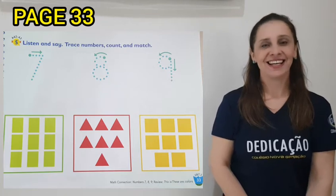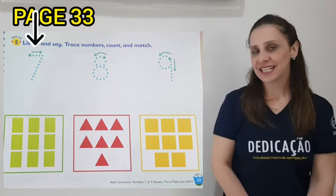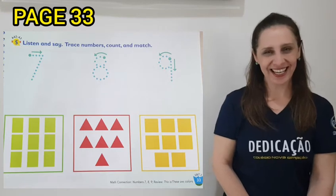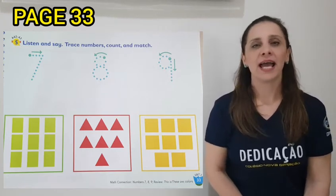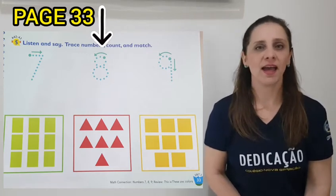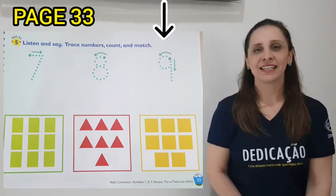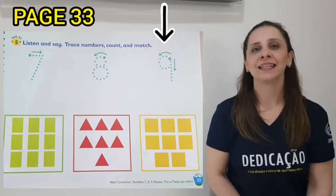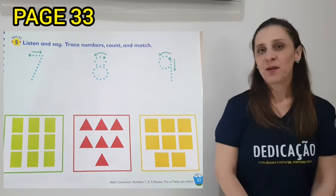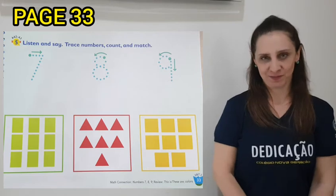Let's start. Number 7. This is number 7. Okay, guys. Number 8. This is number 8. 9. This is number 9. Great job, guys. Now, pay attention and look at these pictures below.